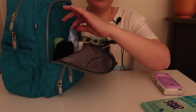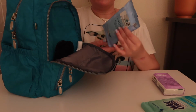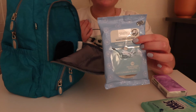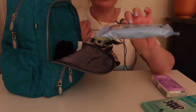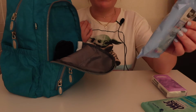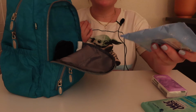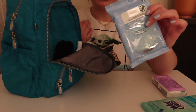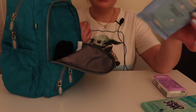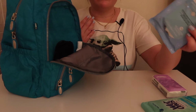And then another one we got are makeup remover wipes. Now I did end up using this. I wish I had gotten a smaller pack, but they didn't have that available when I picked this up. There are smaller versions of this, which I recommend. Or instead of hand wipes, you could also use this as a hand wipe. I don't know how effective that is. I'm not exactly sure of the difference.